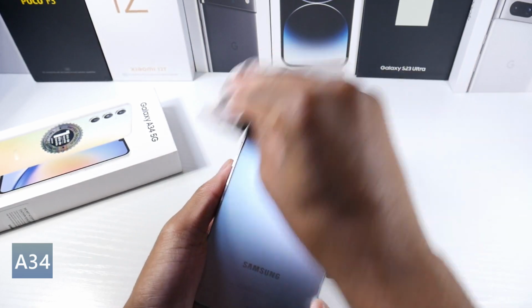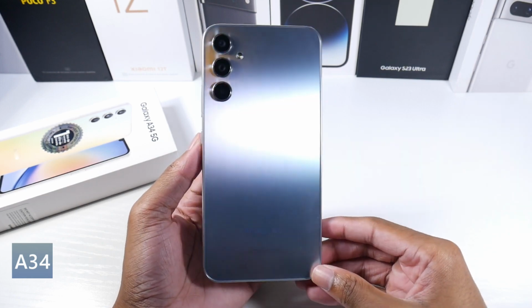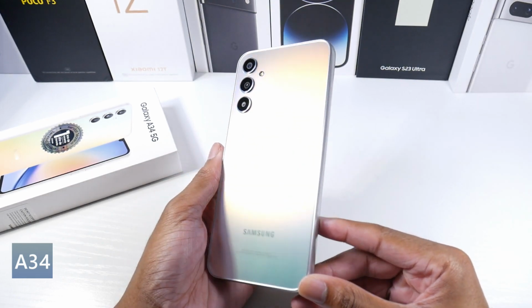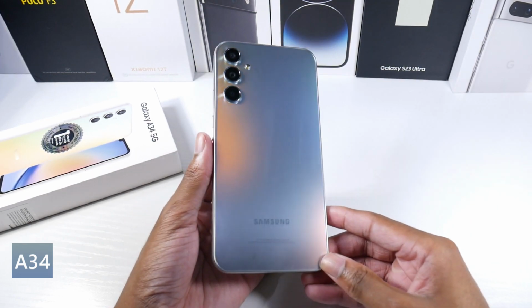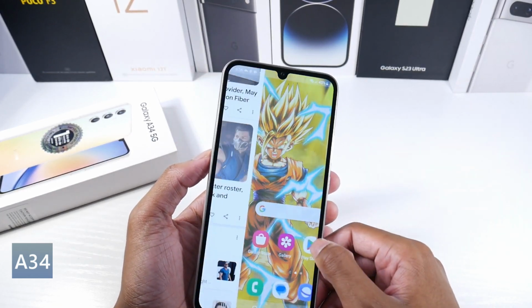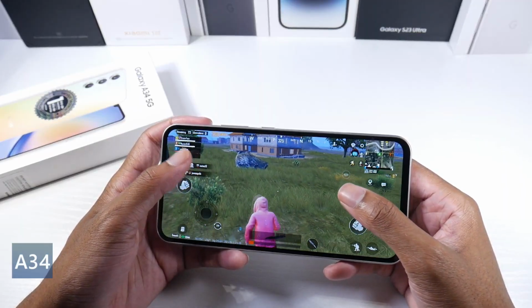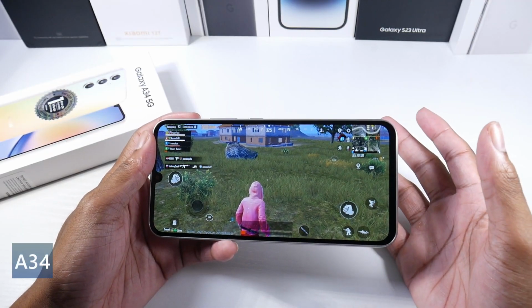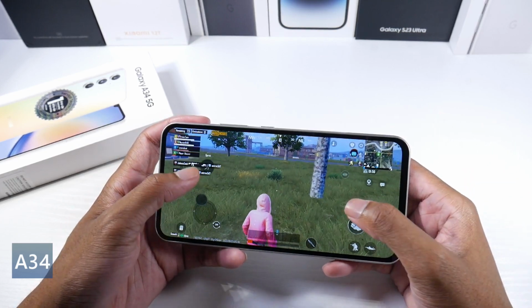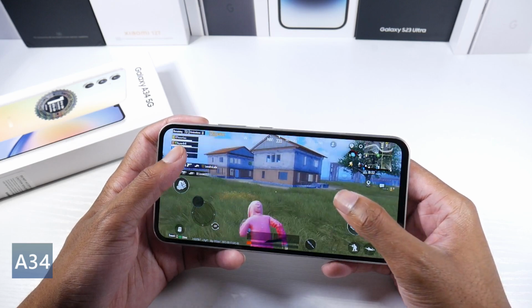The screen on here was actually pretty good as well. It's a Super AMOLED display, 120 Hz, 1000 nits brightness at 6.6 inches, 1080p, 390 for the PPI. Overall, a very good display, even though it does have the water drop notch, which is a little bit outdated. But other than that, the screen quality was awesome. As you guys know, Samsung pretty much makes the best displays on the market, and I thought the screen quality was really good. Like I said, 120 Hz, great colors, and it's a pretty nice size for most people.